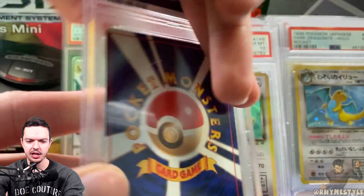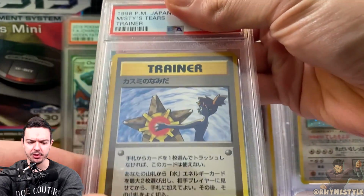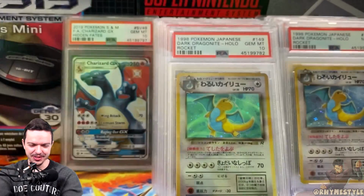This is going to be, actually, let's see. Ooh, Misty's Tears. I forgot I sent this. This is actually a gift from Leonhardt. A 9! No! What's wrong with it?